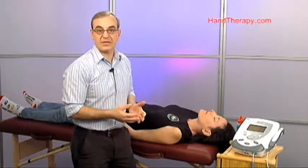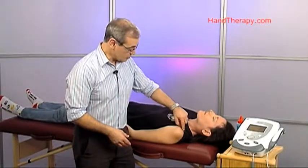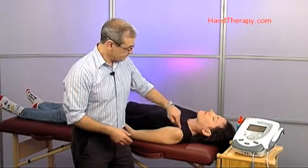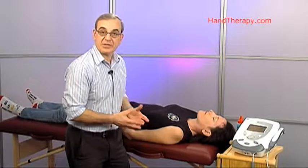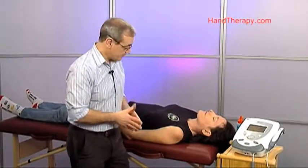We're now going to demonstrate for you a different application of ultrasound. To this point we used a continuous wave setting for collagen extensibility for a condition of stiffness of the shoulder. Now we're going to look at tendinopathic lesions around the shoulder, and we're going to concern ourselves with the supraspinatus tendon here, and the biceps tendon, which is here. What we're going to have to do is show you proper positioning. The point of this is to show you the integration of positioning with the use of ultrasound.